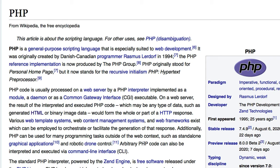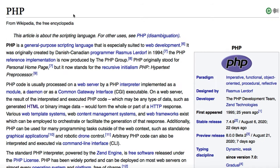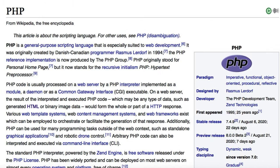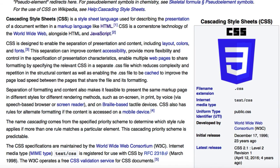Another one that I've heard is that you don't necessarily need PHP to build a website, but if that's the case, you don't need JavaScript or CSS either. You can build a fully functioning website with just HTML, and it can look very beautiful, and it can do everything you need it to do. So that doesn't really work either. You have HTML, which is the core language. It's the only thing you actually need for a website. You have JavaScript, you have PHP, and you have CSS.